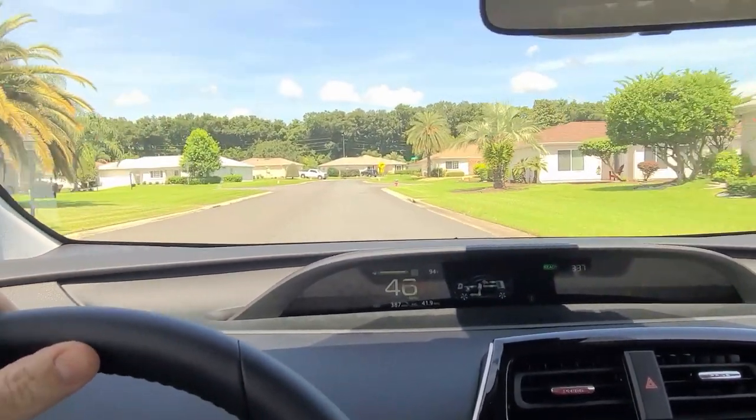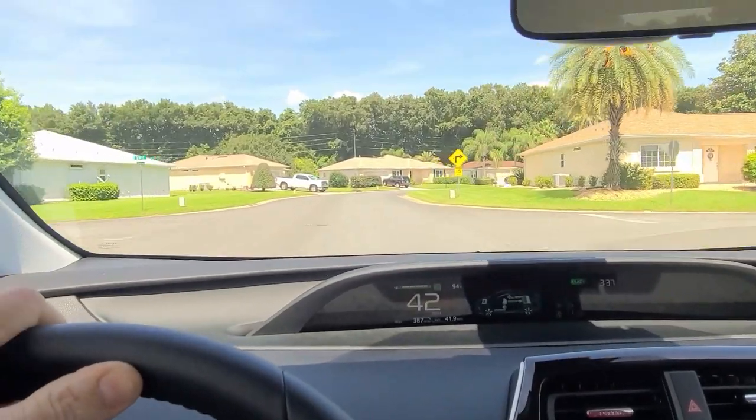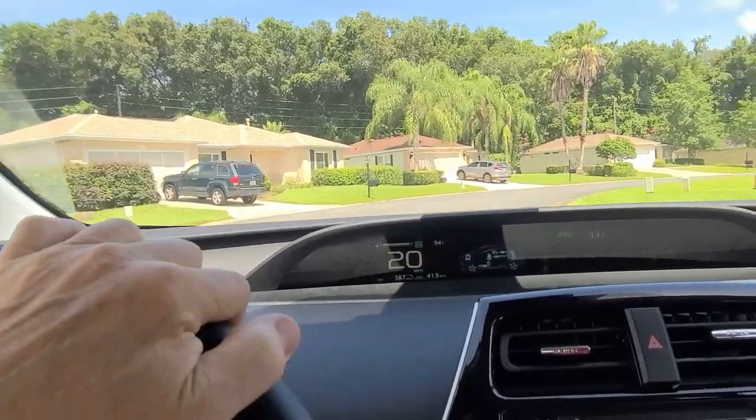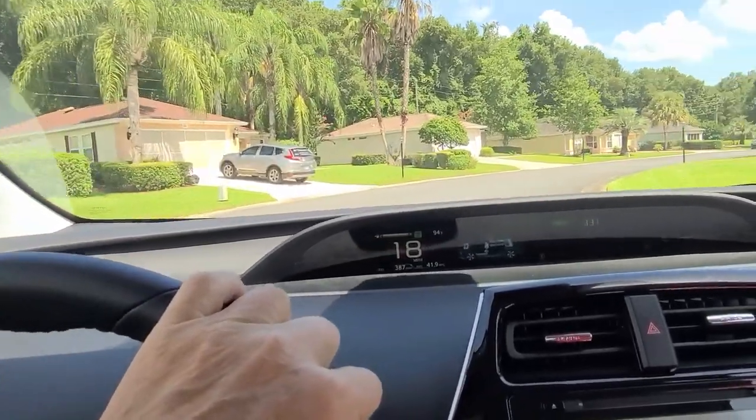Woohoo! Boy, freaking the old people out. Whoa, yeah. Hey, that'd be pretty good for merging into traffic. So that was power mode in the hybrid or HV.